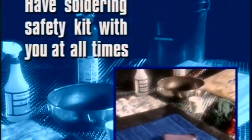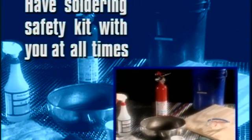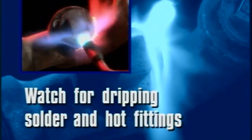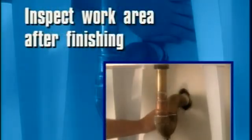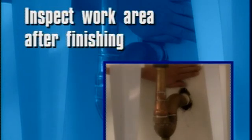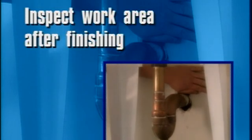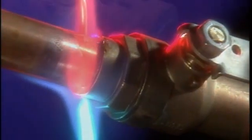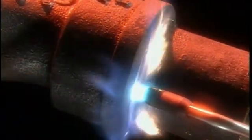Always have your soldering safety kit with you every time you use your torch. Watch out for dripping solder and hot fittings. Make the effort to protect floors and exposed property. Inspect the work area after you've finished using your torch for any evidence of fire-producing materials. The livelihood, as well as the reputation of every Roto-Rooter technician, is based on the proper use of tools and work procedures. So remember, when using a torch on any job, plan ahead, be careful, stay alert, think safe, and be safe.